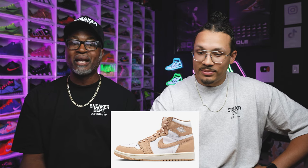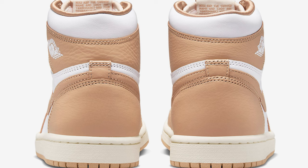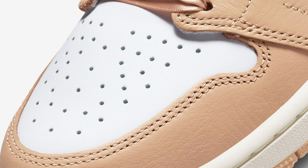I keep saying the same thing. Women's shoes should not cost the same as the dude's shoe when you go down in size. Right? It's a smaller shoe, it's less material. Yep. And you can't tell me that the women's shoe is built just as good as the guy's shoe. It's not. They just make it straight lifestyle, nothing else.